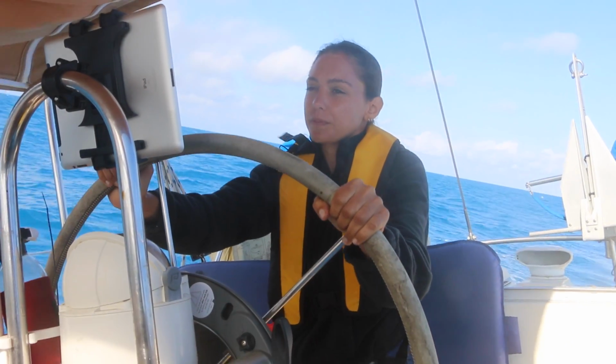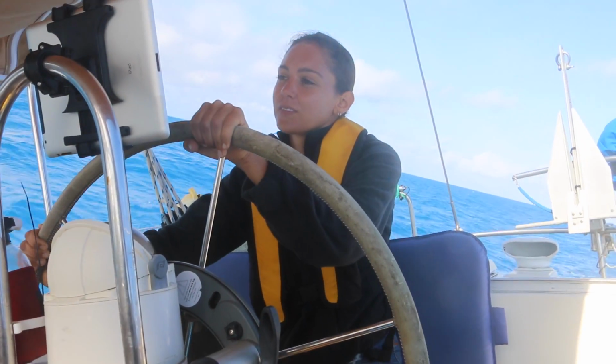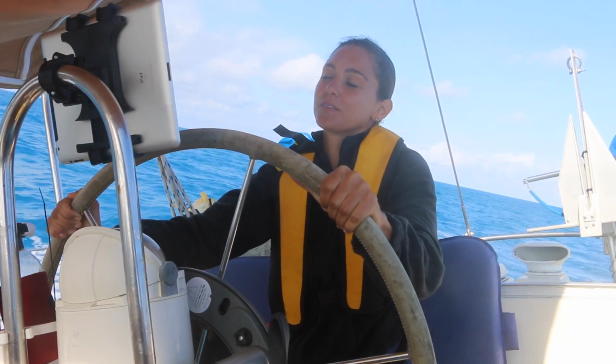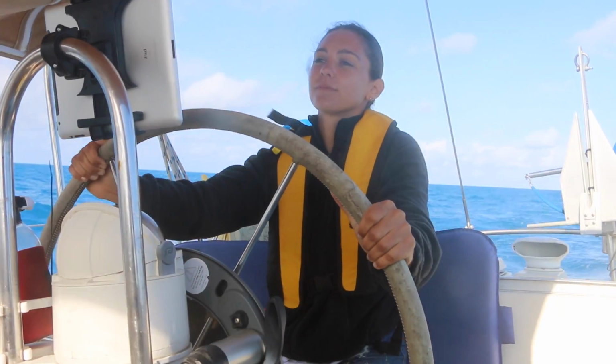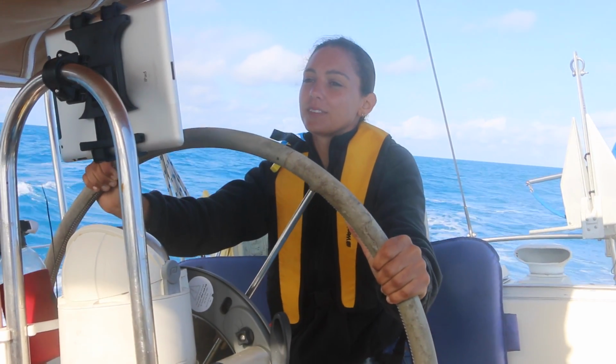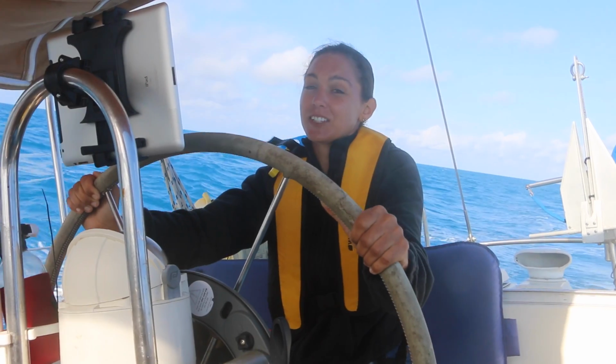But he hailed us and said he had some cool shots. Said Hallberg-Rassy on his windward, and that was us. He said he had some cool shots of her underway and under sail, so we returned the favor and got some cool shots of him, some pictures. Yeah. So we exchanged email, and that'll be pretty neat to see the shots.